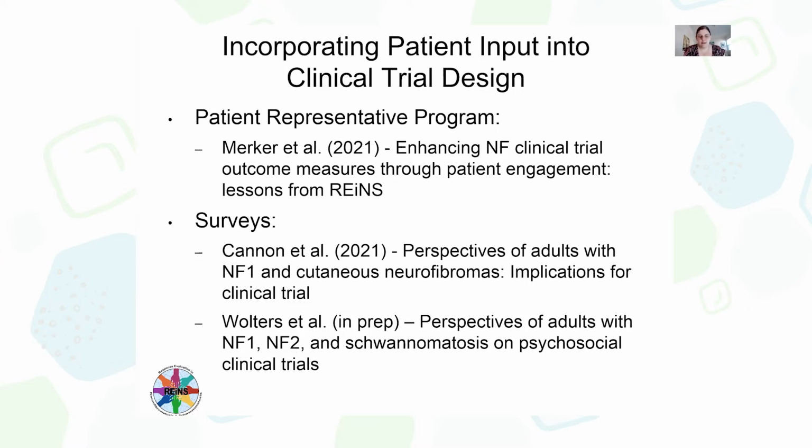their disease. And we've done one of these already on surveying adults with NF1 with cutaneous neurofibromas. And I think there was a recent survey of adolescents as well and parents to ask about how they think about their cutaneous neurofibromas or their skin tumors and what kind of aspects of the skin tumors they were hoping to treat in clinical trials. And we also did a survey about psychosocial clinical trials, so things treating depression, anxiety, stress, and what people think about that.